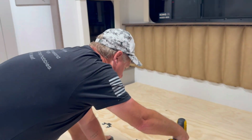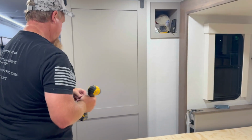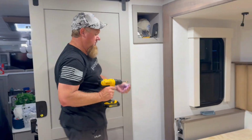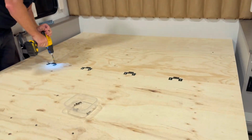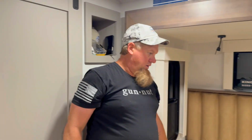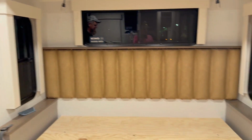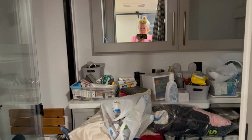I am taking lots of photos because Sean reinforced it. He doesn't want to have to worry about Alliance saying it's not under warranty because we did work to it, but it was ridiculous. You saw the pictures, you saw the videos, so we had to reinforce it. But we're getting ready to put the mattress back on because it's late, we're tired, and we want to go to bed. I put some stuff away, but as you can see, my bathroom is still full. More on that later.